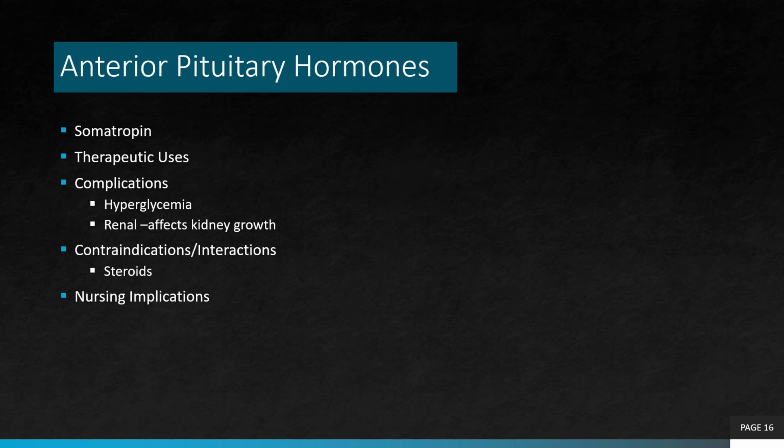The one thing that you want to keep in mind here, though, is that this particular medication affects how insulin works in your body. So it can make you hyperglycemic. Therefore, if you would also be taking the drug prednisone, which we also know raises your blood sugar, you would be at terrible risk for hyperglycemia.